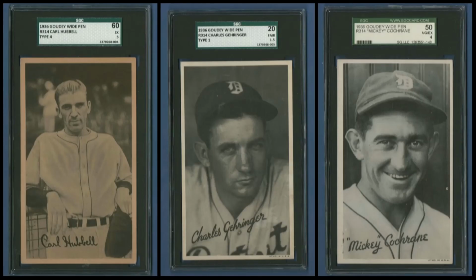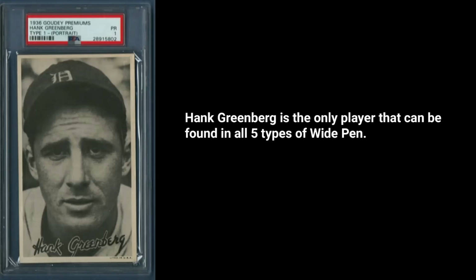Now, with 5 different types of cards all under one catalog umbrella, you might think that it would be really difficult to tell exactly which type an individual card belongs to, but for the most part it isn't all that difficult, as there isn't a whole lot of crossover between players that appear in one type and those that appear in another type. And so normally, just by a quick examination of the checklist, you can normally differentiate whether it is a Type 1, 2, 3, 4, or 5.